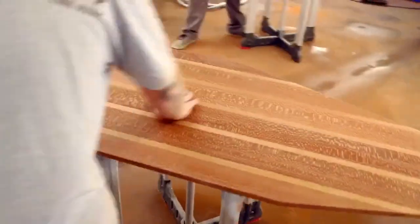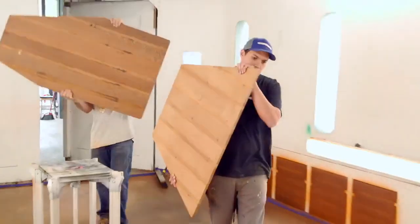Man, that sure does look good. Awesome. Man, I can't wait to see them in the truck. It's gonna be beautiful, man.